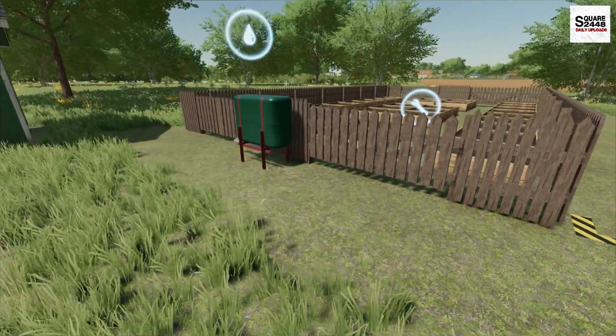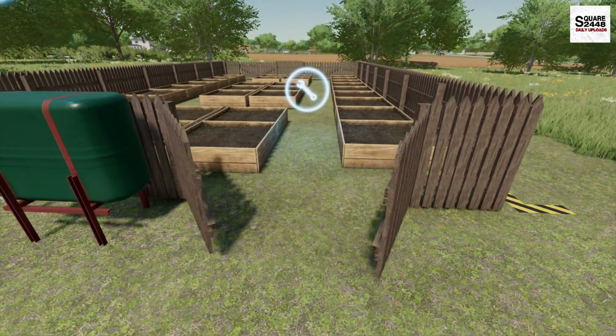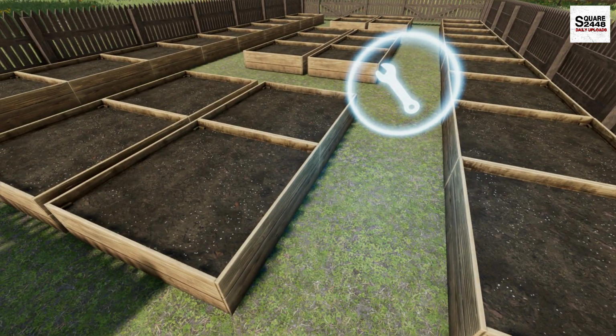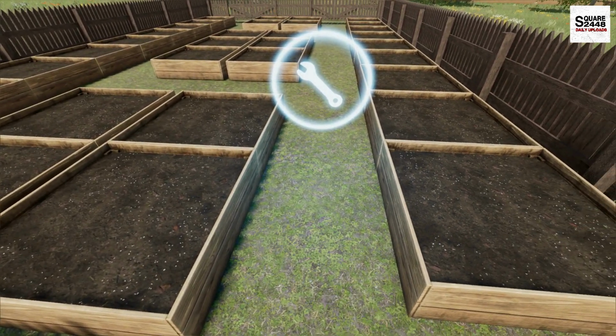Well guys, here it is. This is pretty cool here. This is actually a brand new mod that I just saw on one of the mod websites the other day here. But you guys can see we've raised our garden beds here, which I think is probably the way to go. And we do have a nice walkway path here.